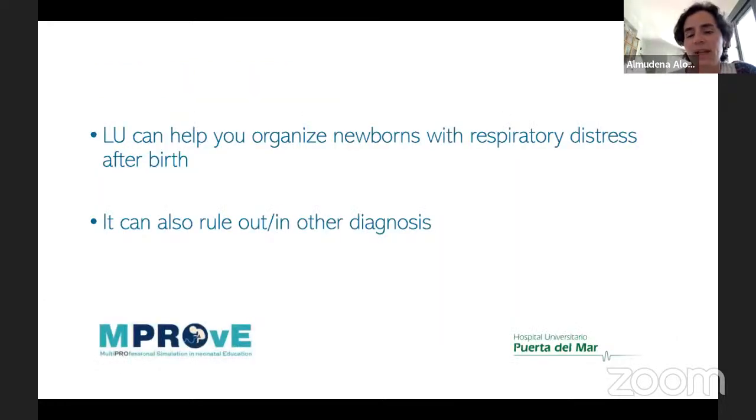So that's it. And this is about prediction of respiratory distress and admission to NICU. You now have enough knowledge to be able to differentiate one pattern from another, and it may also help us to rule out some diagnoses like the mild pneumothorax or other images that we've seen here.